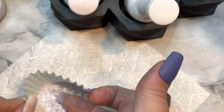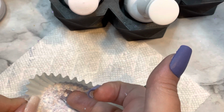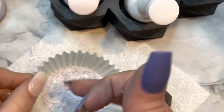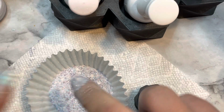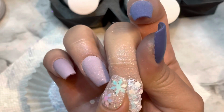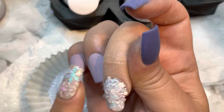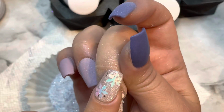But each time I'm doing a dip, I do shake my cupcake liner and bring more of those white glitters up to the top. So I'm just going to get this all done. I'm going to do vertical ombres on my index and my ring finger. I'm going to be honest with you guys.